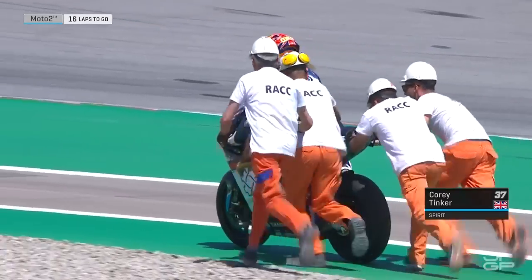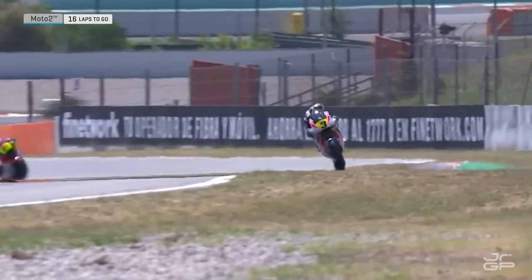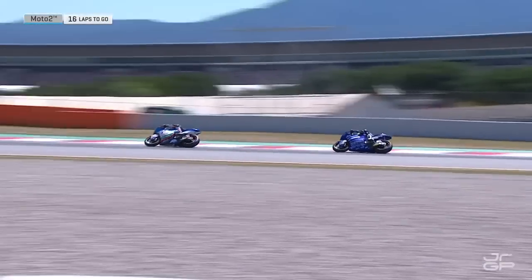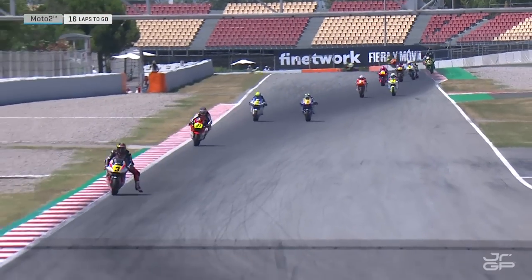Ah, that's a shame. So Corey Tinker then on the Vision Track Spirit machine. That's unfortunate. I think he qualified down in 25th. So he's gone down on lap 1 as well. Didn't see where that happened, but glad to see that he is okay. Gap 1.3 seconds then between Aegis and Lukas Tulovic.